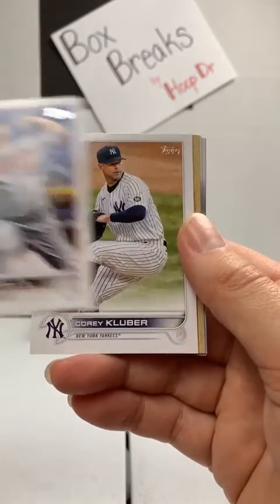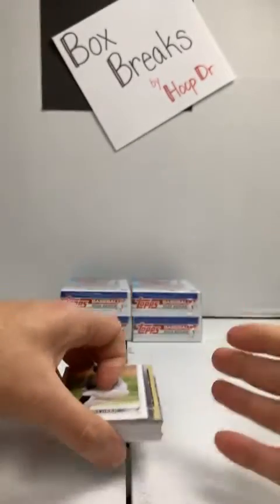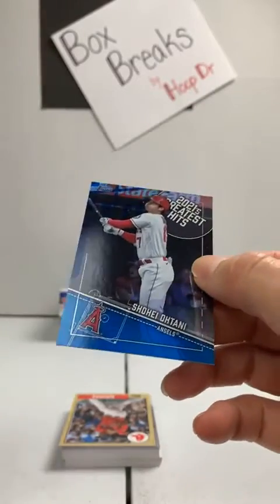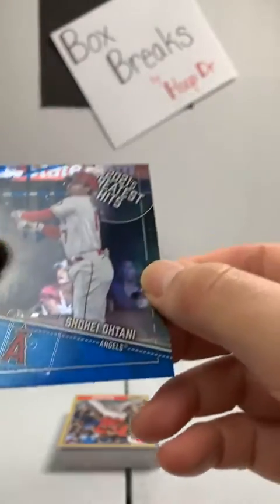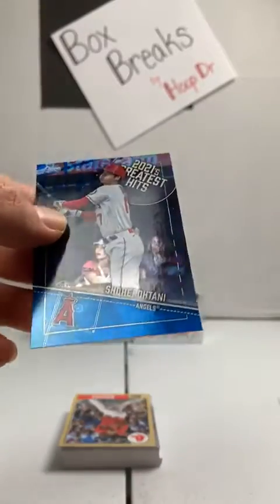Rookie card, Alex Wells, Baltimore Orioles, Corey Kluber, Yankees, and let's see what we got here. Oh boy, look at this. This is another of the 2021 Greatest Hits, but this one is turned around. It's in blue. I believe this would be a parallel of some sort.